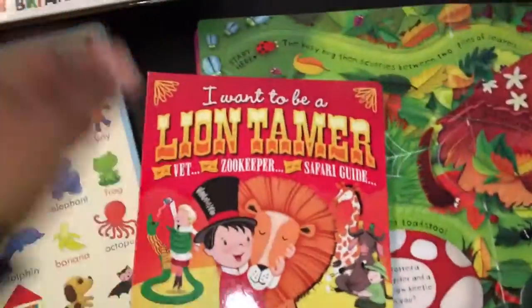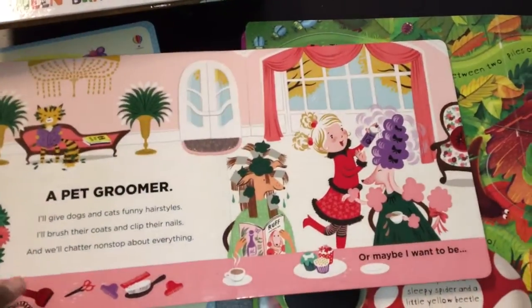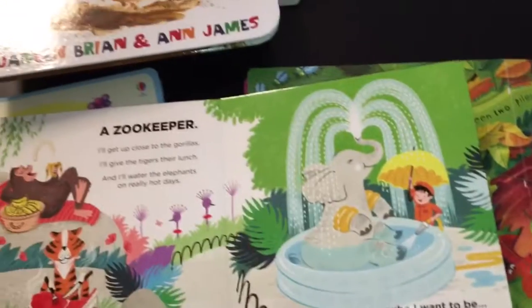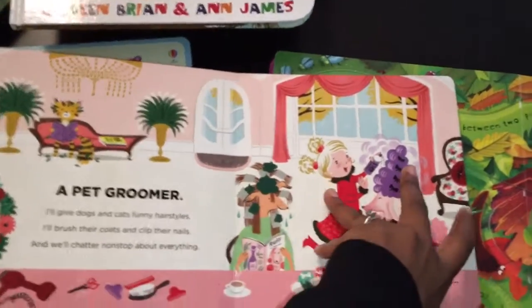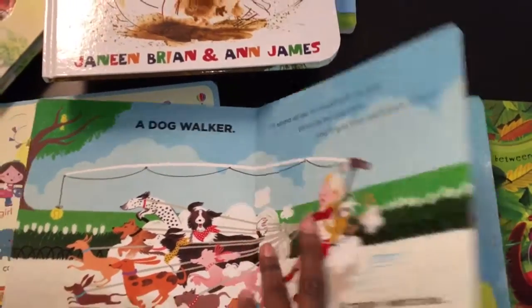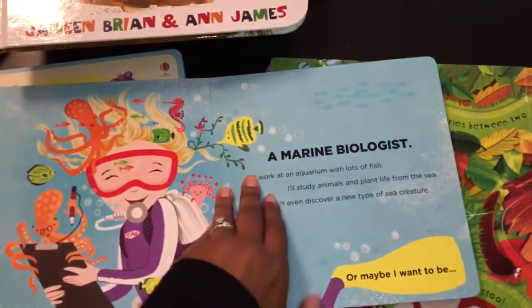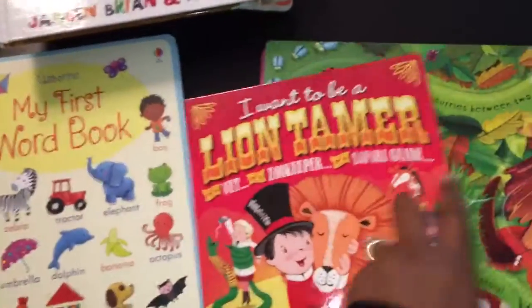I Want to Be a Lion Tamer is another one that was new last fall. Another sweet set of stories that basically takes you through a kid talking about things they could be when they grow up. There's also I Want to Be an Astronaut. And so in each book, they go through a bunch of different career or volunteer options. That's really fun. So I think it's just fun because it exposes your kid to jobs at a young age that, you know, they can start dreaming about their future.